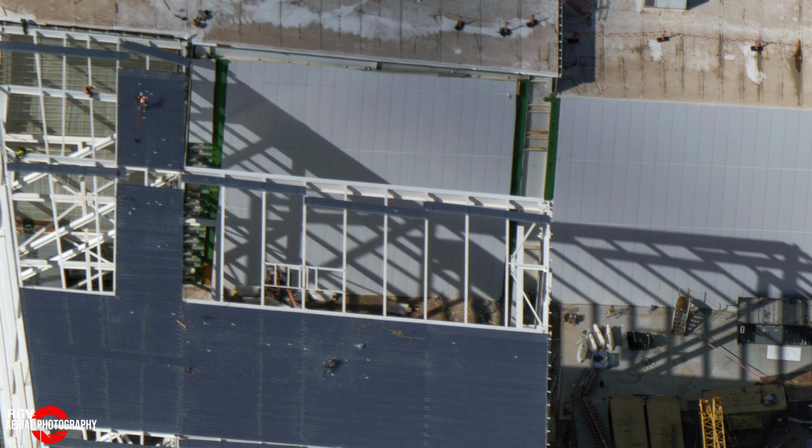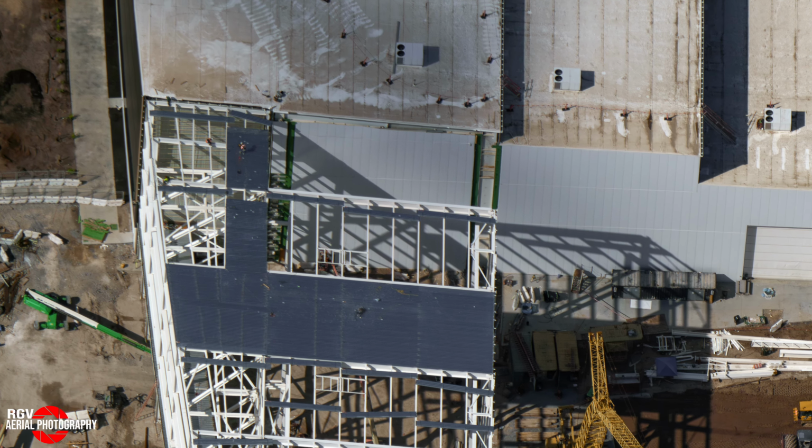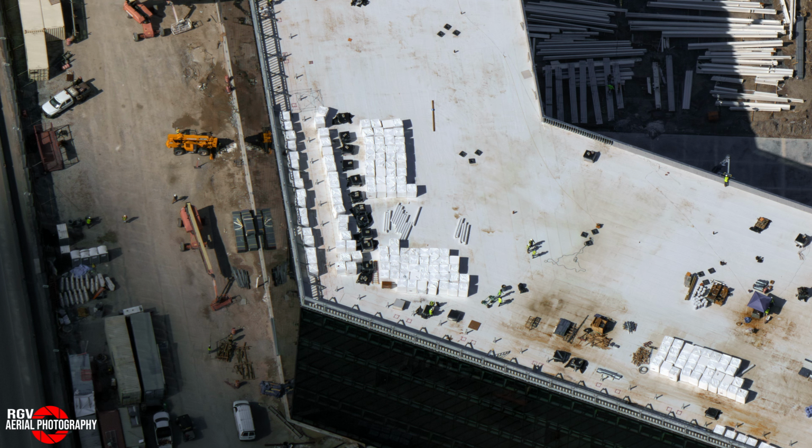Moving back around, small strips have been cut in the wall cladding of the tallest part of Star Factory to allow the extension to connect to the existing structure. Insulation is being lifted up for installation on the roof of the office building.